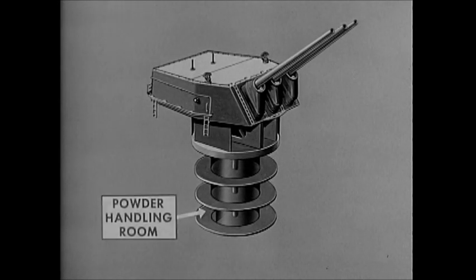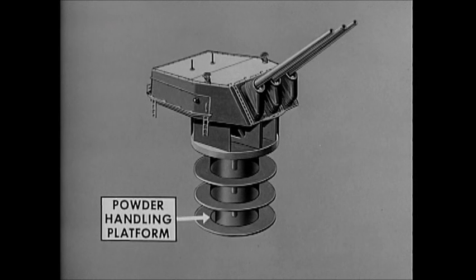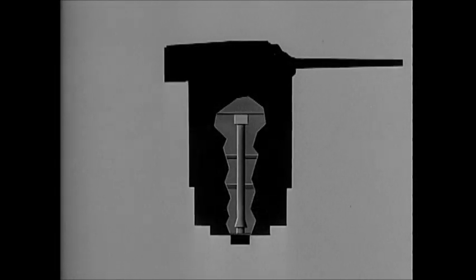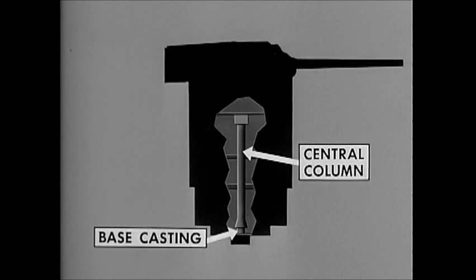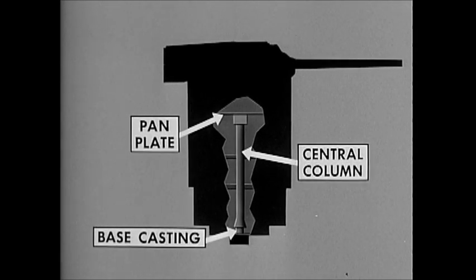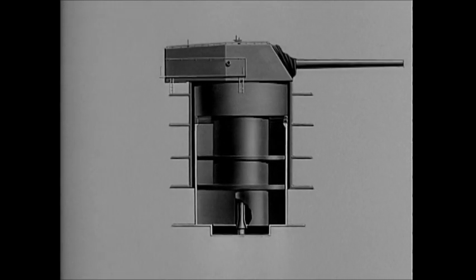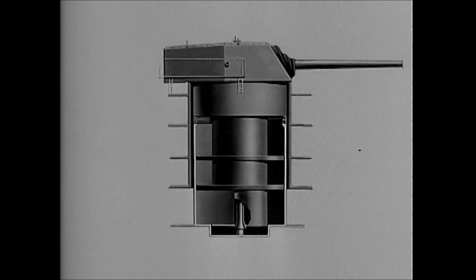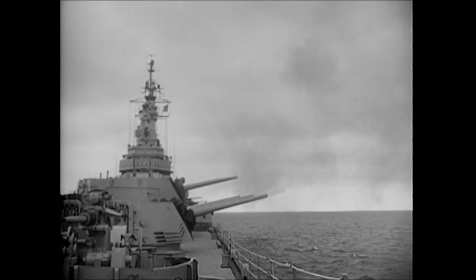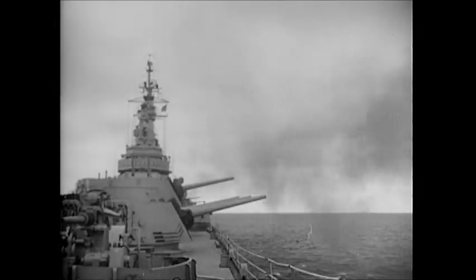At the very bottom of the turret is the powder handling room. The central part of this compartment, including the powder handling platform, is part of the rotating structure. Starting here at the base casting, the central column runs up through the center of the entire rotating structure to the bottom of the pan plate and contains the communications and power cables and the air supply system. Thus, as you can see, the purposes of the various compartments are similar to older turrets. Also, the intent is the same, but that's as far as it goes. The methods are completely changed.